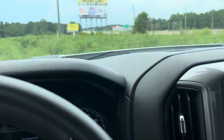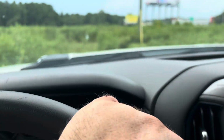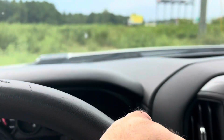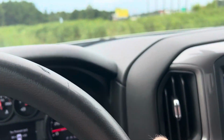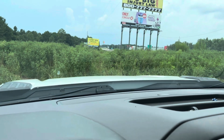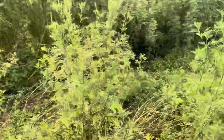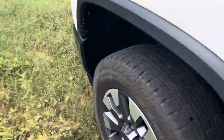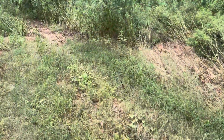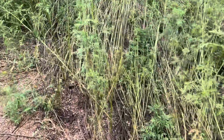All right, we're over here at a no-till plot, and we're gonna stop and look at all this stuff right quick. We'll get out and look at this one first. This is where we went through the chinaberry tree. Leave this truck running because it is hot out here today. But as you can see, we laid everything down pretty good.